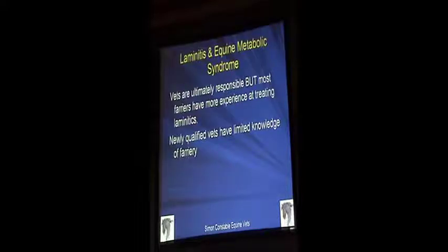As Paul said, unfortunately, the vets are ultimately responsible, and I think basically what it means is we've got more money on our insurance than you do. I think that might be the case. But, as it says on the slide, you guys are a lot more experienced at treating limbs. You're there doing it every time. You know what works for that particular horse.